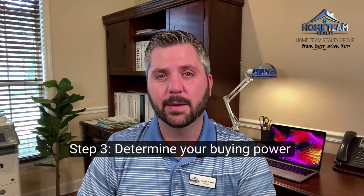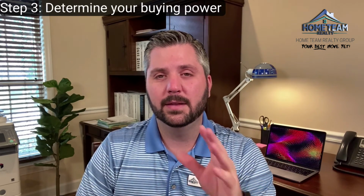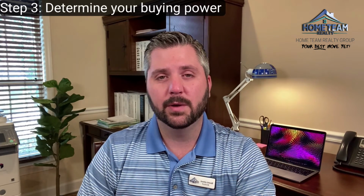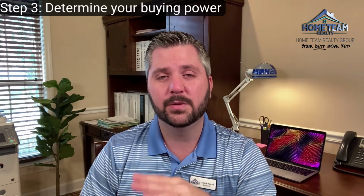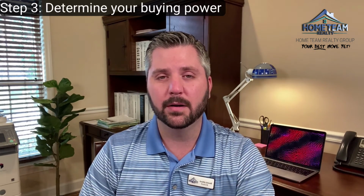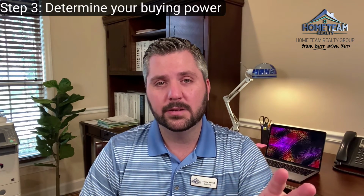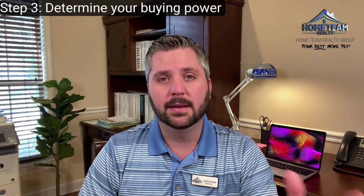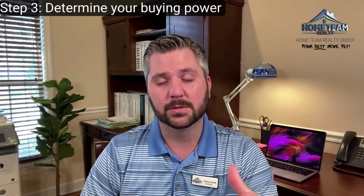Step number 3 to getting mortgage ready is to determine your buying power. Once you have the required credit score, savings for your down payment, and a list of your monthly debt obligations, you can begin to assess whether you're ready and able to purchase a home. It's important to understand how much you can reasonably afford and how much you can borrow to see if homeownership is within your reach. Your debt to income ratio is what mortgage companies will use to determine how much they're willing to lend you, and can help you gauge whether your purchasing goals are realistic given your current financial situation.